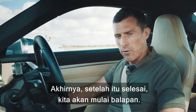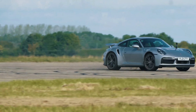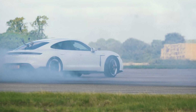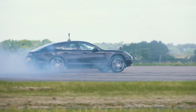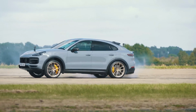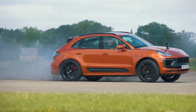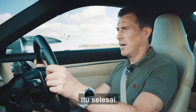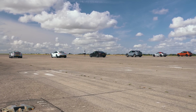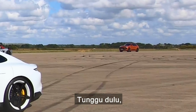Finally then, now that's all done, we are going to race. There's one more thing we need to do before we race, actually. That's warm the tyres. Now that's done, finally, we're going to race. 3, 2, 1. Oh, such a good launch for everyone. Hold up, wait a minute, something ain't right.